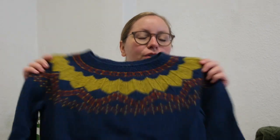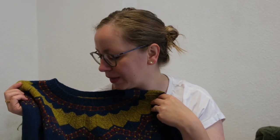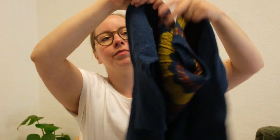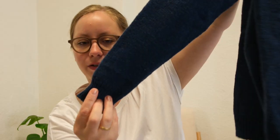I love this so much. This is a super great way of getting a little bit of color work in your life, not too much. It's not like a full color work yoke traditional sweater, but a little bit playing around with some of your favorite colors. I think just a really great combination, and I love the inspiration behind it, the Tiffany lamp. The rest of it is worked in soothing stockinette, and then you obviously end with a little bit of ribbing here.